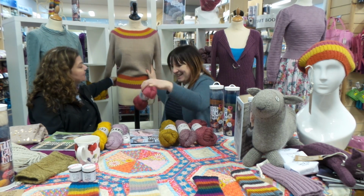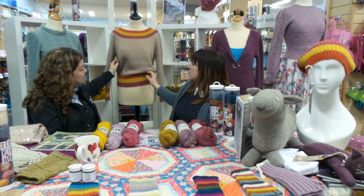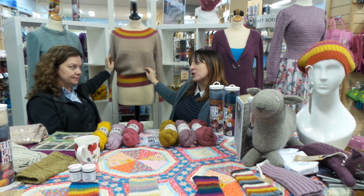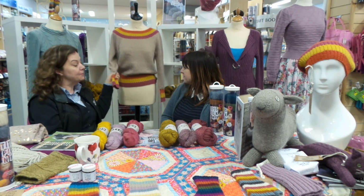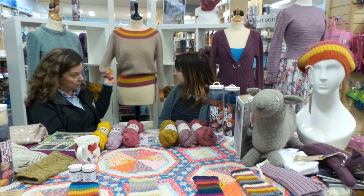Have you got a jumper? This is my jumper of the day. I am actually going to take the yarn home tonight and start this because I love it. You tried it on earlier and it looks stunning. The feel of it. This is just absolutely beautiful.